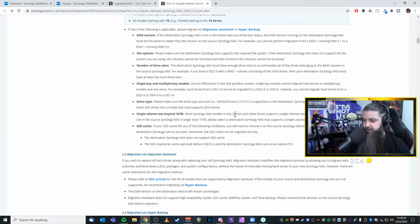Most NAS models in the J series and Value series support a single volume size up to 16 terabytes. We're going to have a lot bigger than that. If the single volume size in the source NAS is larger, please select a destination NAS that supports single volume size of 108 terabytes before migration.